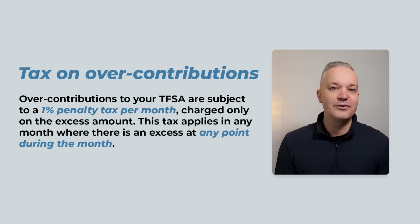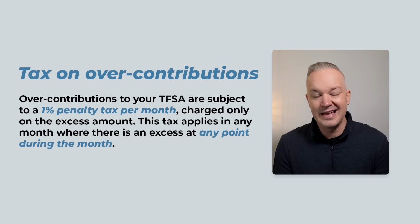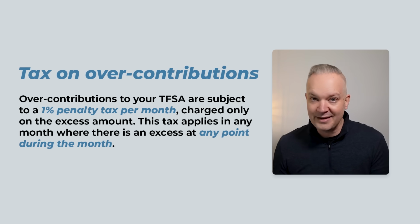So make sure you understand your limits, how much you put in. And if you're not sure, play it conservative, because over-contributing to your TFSA can be very expensive. We've seen penalties happen early on, 2009 to about 2015. They weren't really heavy on mandating the penalty, but lately we've seen a lot of penalties come through. So make sure you're not over-contributing to your tax-free savings account.